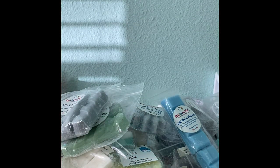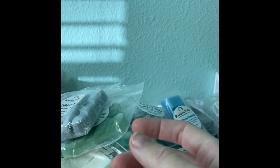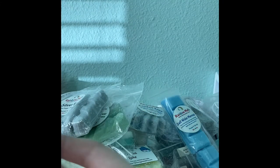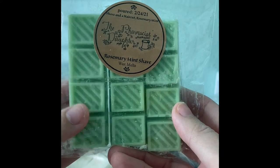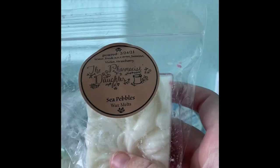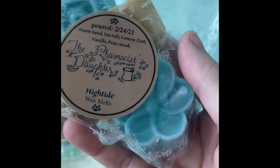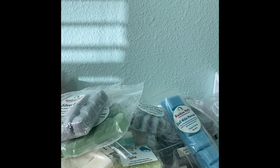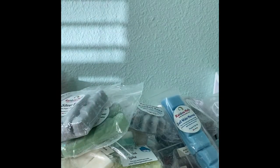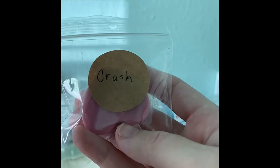Okay. Now, Pharmacist's Daughter, I have Sullivan's Island. I have Rosemary Mint Shade. That's such a good one. I have Sea Pebbles. I have High Tide. I have Willow. This is a sample in Crush.